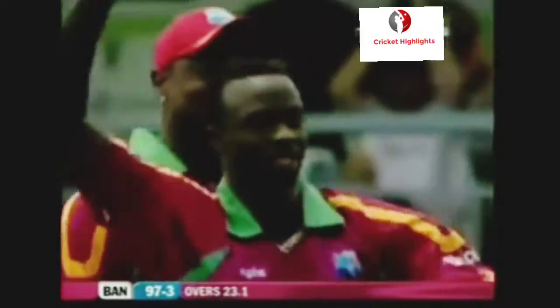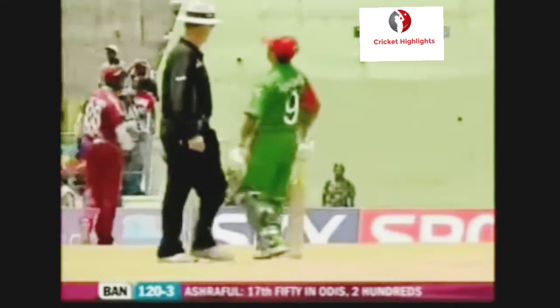Off the under edge. First ball again for Kemar Roach. He got the wicket with the first ball of the match. He's come back in this spell. So in comes the skipper. And that will be 54, Ashraful, and he's hobbled down the pitch there. Facial expressions indicating quite clearly that he's in some pain, but 17 half centuries and 2 hundreds in ODIs.